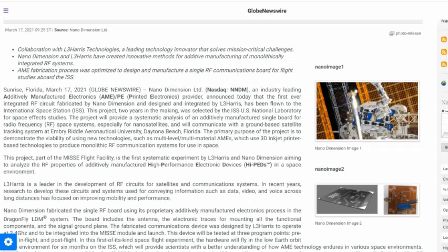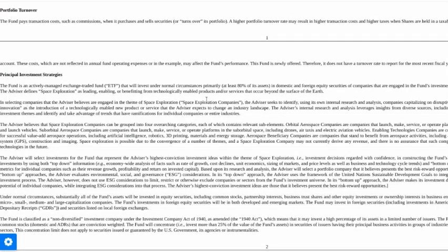So with Nano Dimension moving into this space area, this definitely makes them a key candidate to be on that ETF. And we're going to go over this space ETF, ARKX. We're going to go over their SEC filing and explain further why Nano Dimension would be a good candidate for this ETF. But we're going to go over right here.